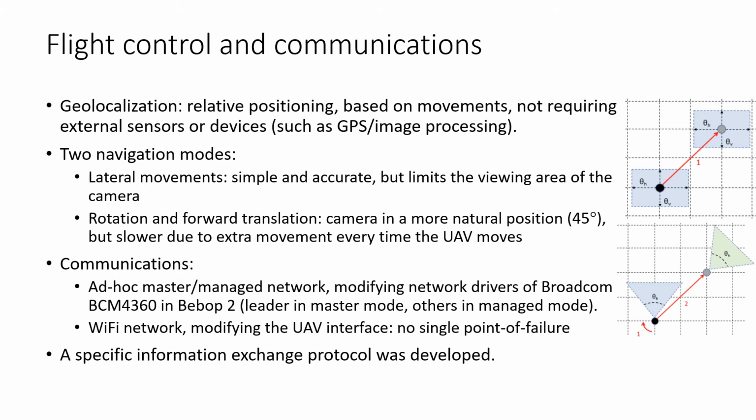Two communication methods were implemented too. We created an ad hoc master-managed network, which required modifying the drivers of the network card in Bebop 2 to configure a leader UAV in master mode and the others in managed mode. And the other communication method used a Wi-Fi network covering the explored area, which also required modifying the default UAV interface of Bebop 2. This last mode can be used to take advantage of an existing network infrastructure and provides a robust communication method without a single point of failure. A specific information exchange protocol was developed for communication.